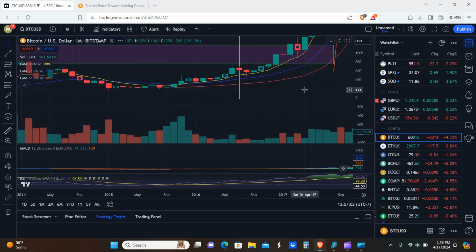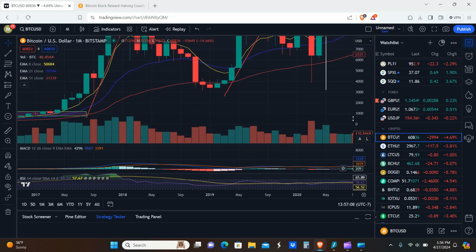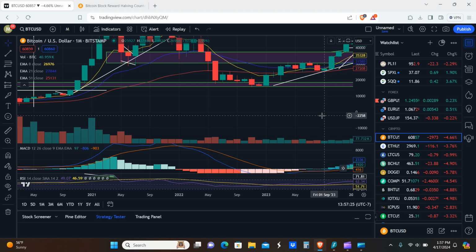The effect after the second halving was a little bit more slow paced and a little bit more even paced. And then the effect after the third halving was, you could arguably say, pretty much on pace with the second halving, although the move up after the halving was quite a bit slower the third time around. As you can see, it wasn't pushing up as hard as the second halving.